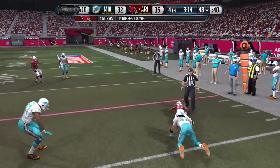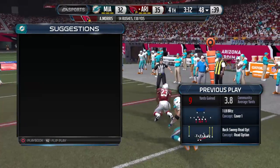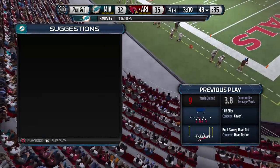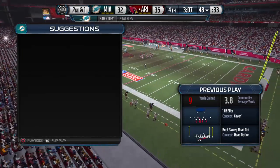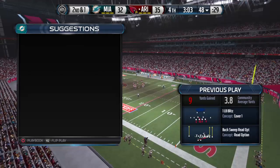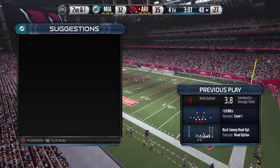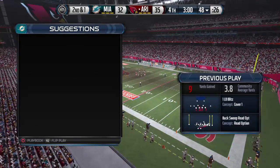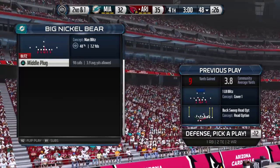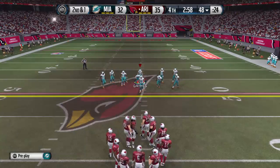And he's tackled. He'll be a yard short of the first. Nice run that time. When you run the football like this, over a period of time, it's going to wear that defense out. There's no doubt about it. Nice job by the offensive line. That's second down coming up.